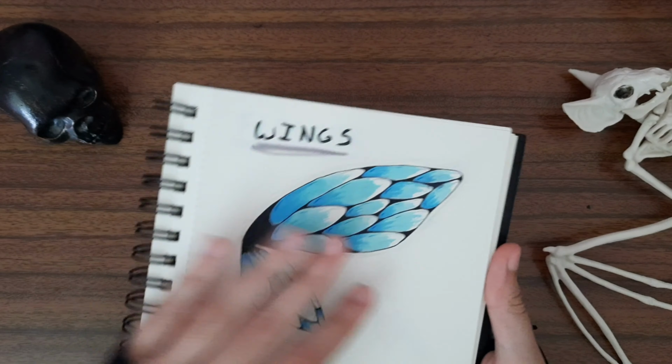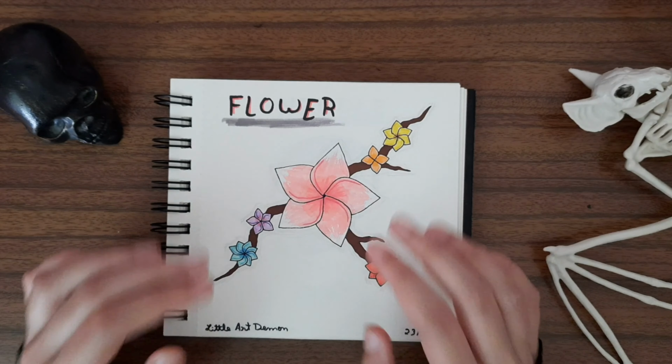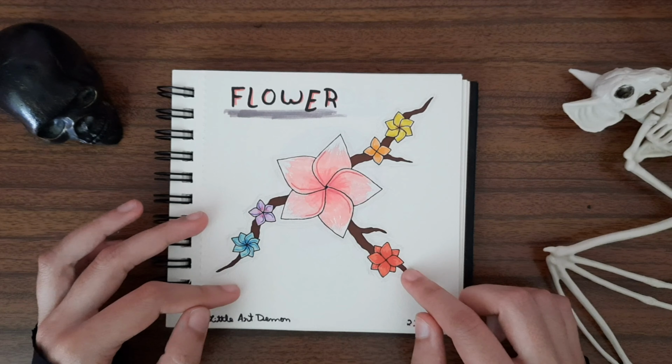Then day 23 is flowers. So I just did the simple flowers and these branches connecting them, and I think it turned out really cute.